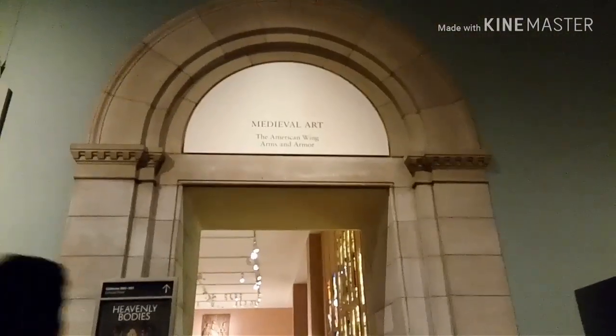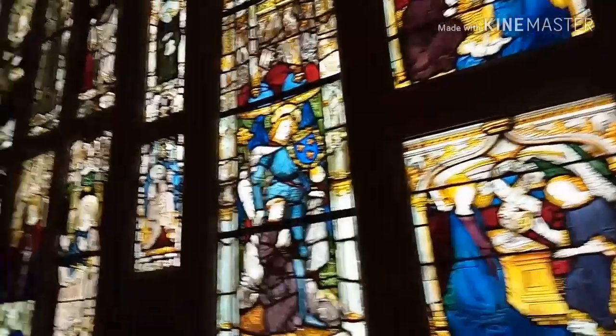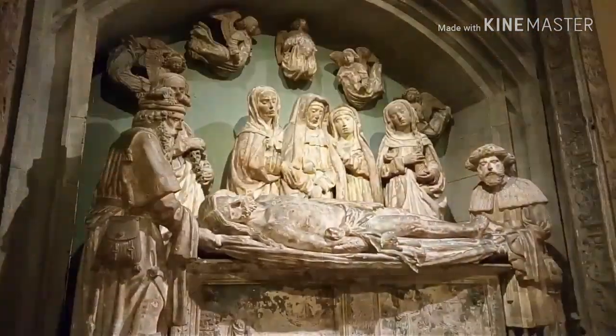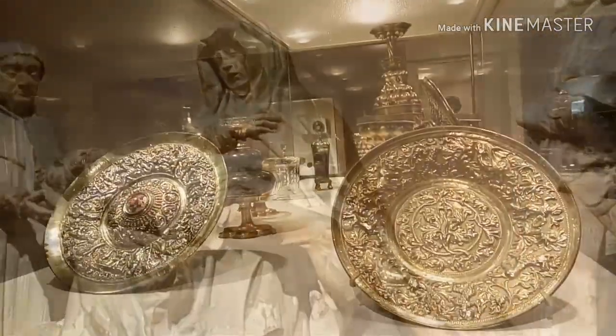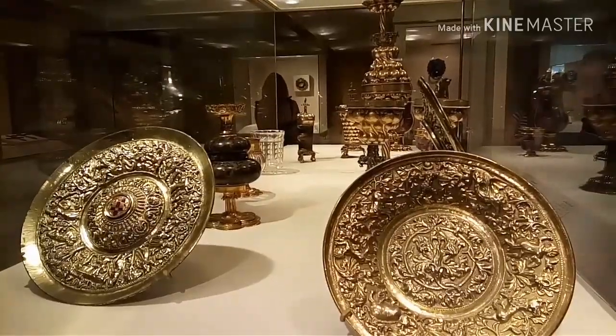We kept on walking to the medieval art, the American wing. As we walked through, there were a lot of glass paintings, which, as you can see, had a lot of colors, and the lights coming through was actually a very divine experience. And of course statues with marble pieces. One whole marble has been carved into a statue, gold plated, gold coated plates.